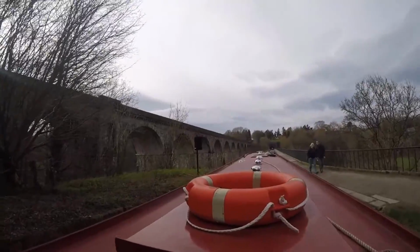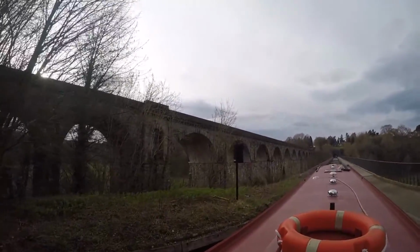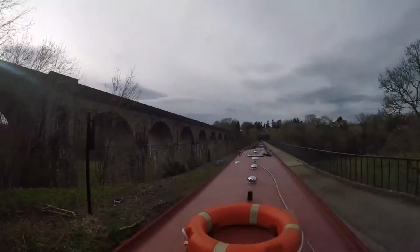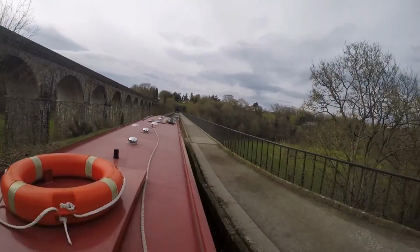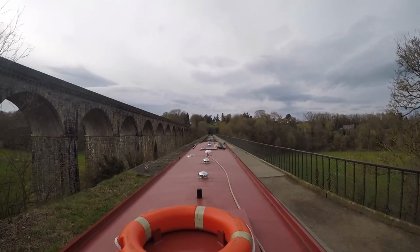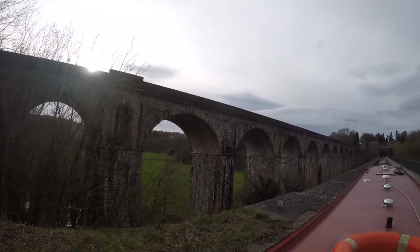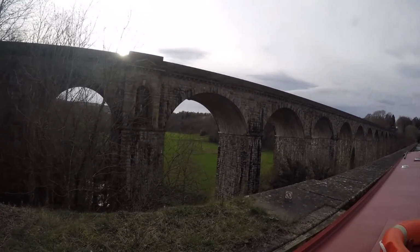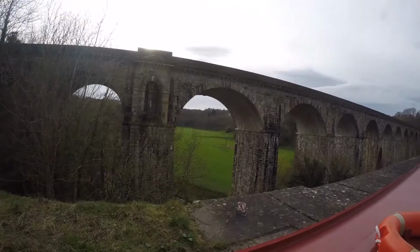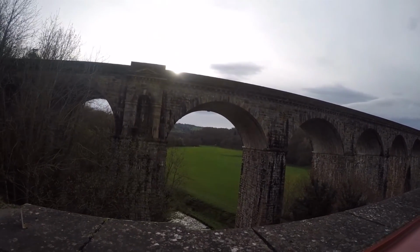So here is the long lost aqueduct that we were looking for. I think that one up there's for roads and this one's for the water. And then dead ahead of it is the mile-long tunnel. It's quite a sight actually. Just think, these were made centuries ago when we were still building steam engines and such.